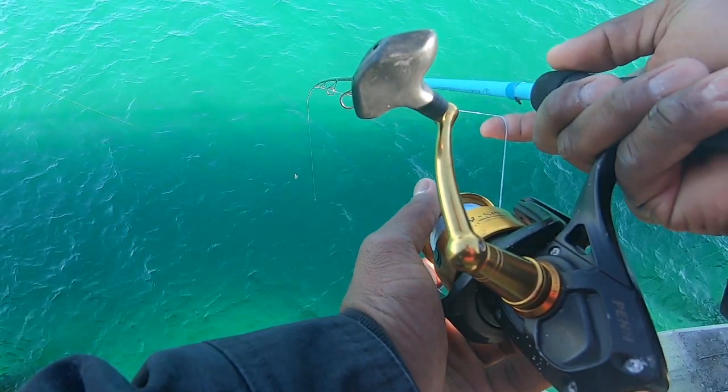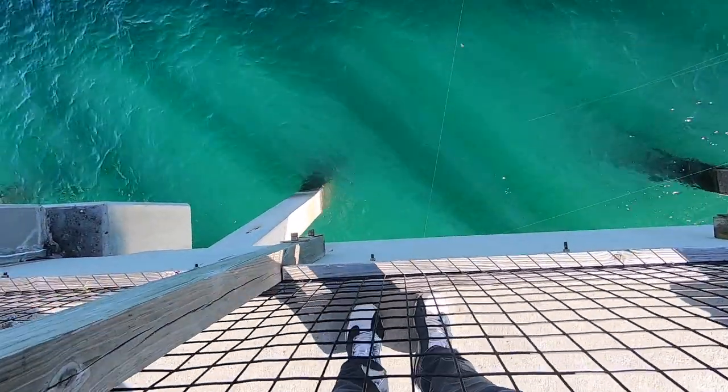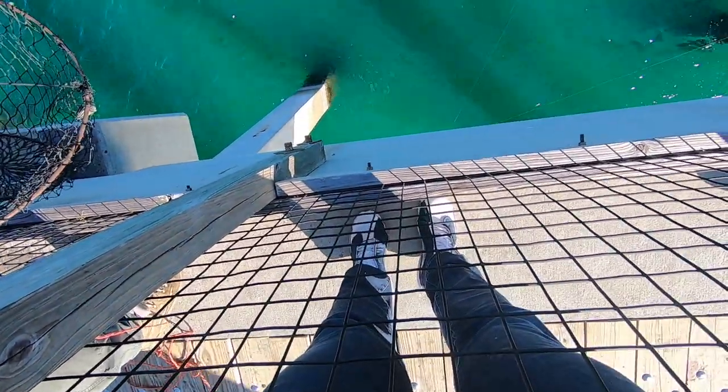And once they're there, there's not a fish out there, to be honest with you, that can resist the ghost shrimp. Oh, I got one. Hold up. Look at that one. Come on. Yo, bud. How is the boy? We up top. I got you.